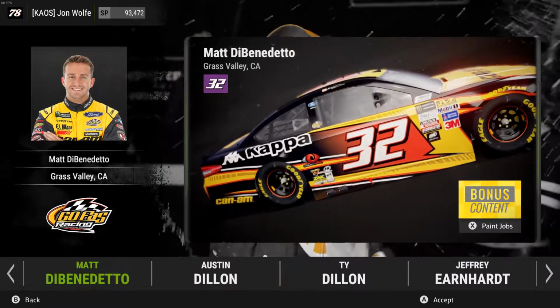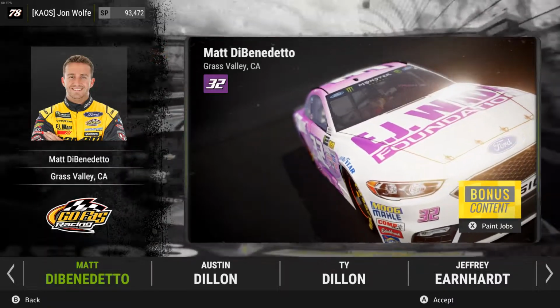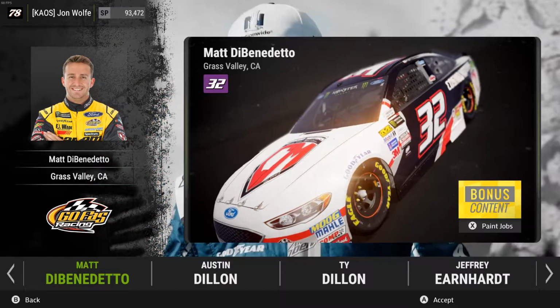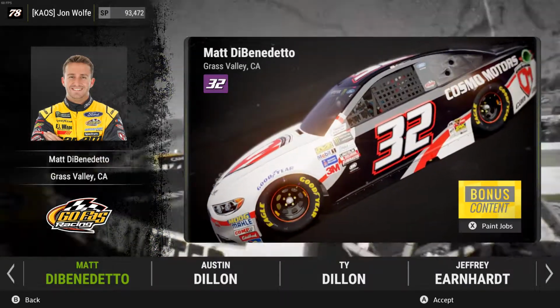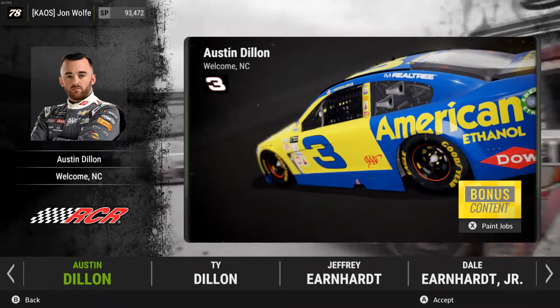Okay, interesting. Cosmo Motors. He's got some nice paint jobs, honestly. Not a big fan of that one, but the Can-Am and this one. This one's actually really nice. All right, Austin Dillon, American Ethanol.